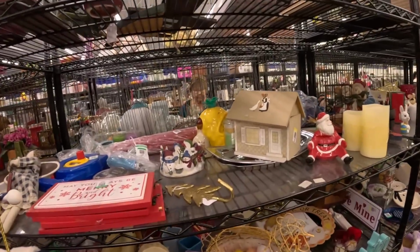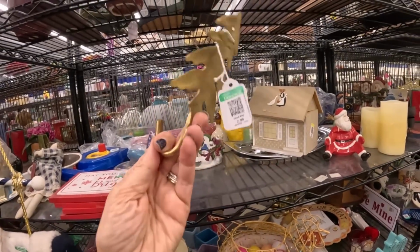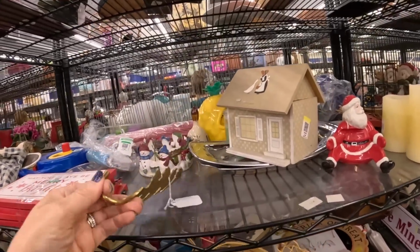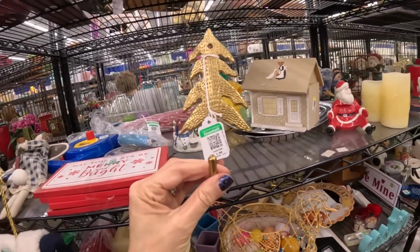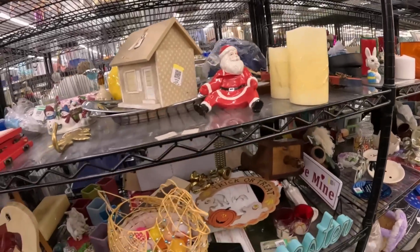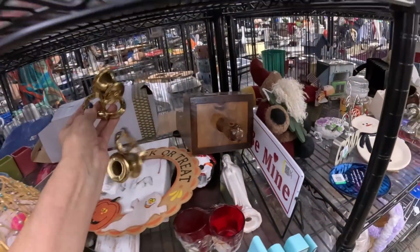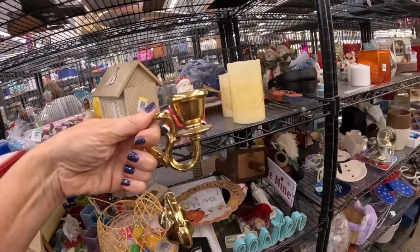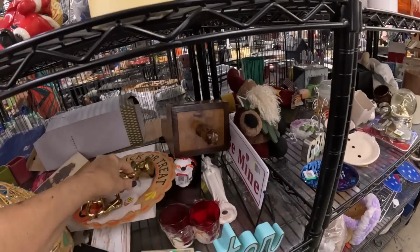All right, vases. Oh, we have a brass Christmas tree hook. I guess you hang your coat on it. All right, why do I like that? How much do they want for this little tree hook? $2.99. See, but I wouldn't be able to sell that for more than $7, so that's not good business sense. What are these? Oh, they're plastic. Totally tricked me. I thought they were brass. So I guess they're meant to be held like that when you hold your candle. If they were brass, I would have gotten them.